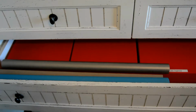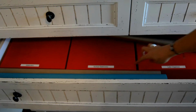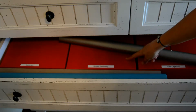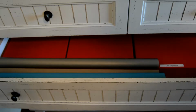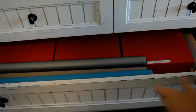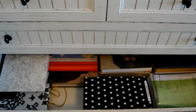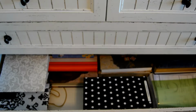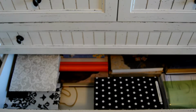Okay, then in this drawer I also have the gift wrapping rolls. I've got boxes. This one says school stationery, so that's where I keep the extra stationery for the boys. That's extra stationery for me. And this is some of the Let's Organise goodies that are in here, and I've got some more wrapping paper on this side. In this drawer I've got photo albums at the back there, and I also have receipts, medical receipts in here, and then on the left I've got some more gift wrapping bags.